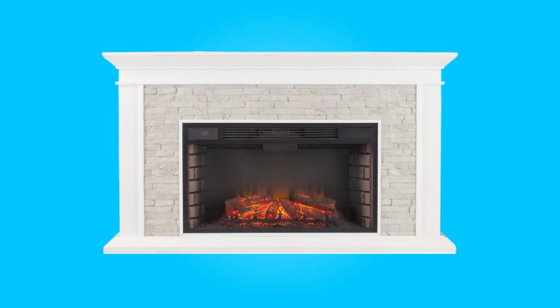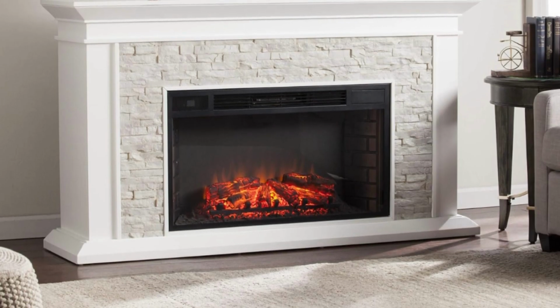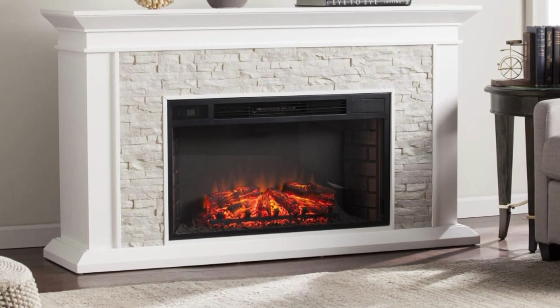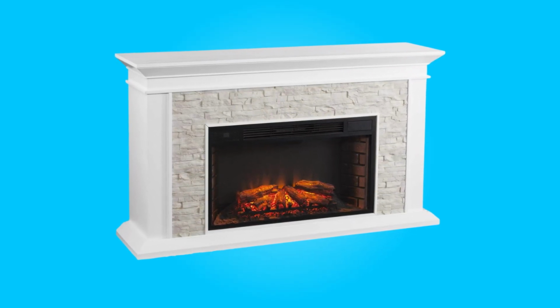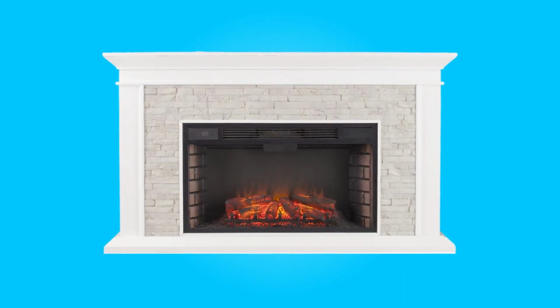Number 3. Energy efficiency. This electric fireplace is not only visually appealing, but also energy efficient. It utilizes energy-efficient LED bulbs to create mesmerizing flames, offering you a cost-effective way to enjoy the charm of a fireplace without the need for professional installation. This is not only environmentally friendly, but also easy on your energy bills.